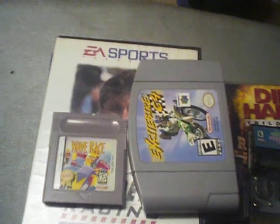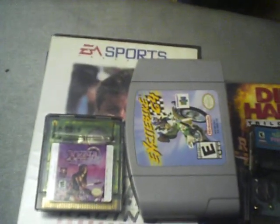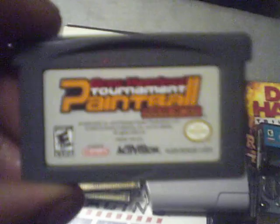Xena Warrior Princess for the Game Boy Color. That was $1. Roswell Conspiracy Aliens Legends for the Game Boy Color. I picked that up for $1 at the exchange. These are some Advance games. This one was $1 from the exchange. It is Paintball.